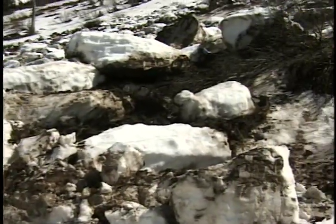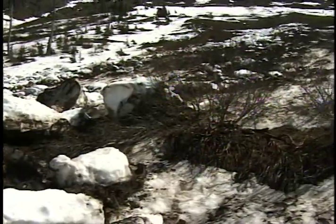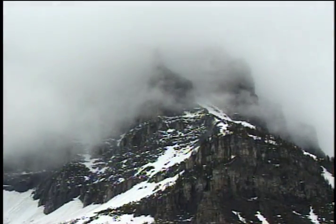You guys move on up. I don't want you stopping in the slide area. Avalanches, these cornices, at any moment in almost any spot in this road, between the rockfall, avalanches, and other items, danger is always present and we have to stay on our toes.